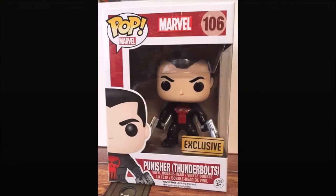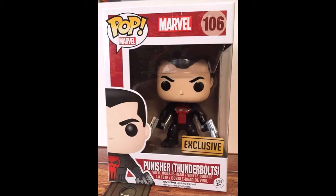Walgreens is also expanding on the Marvel line by adding a very exclusive Punisher. It is called the Punisher Thunderbolts in parentheses, and it is basically Punisher with a red skull on his uniform as opposed to a white skull.